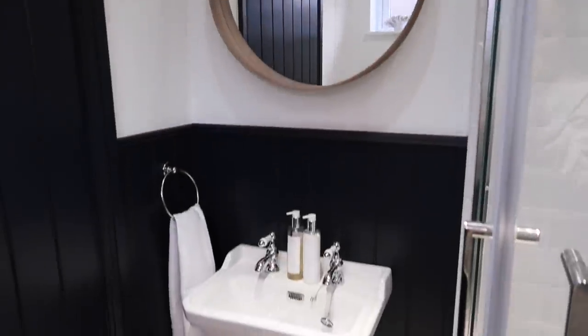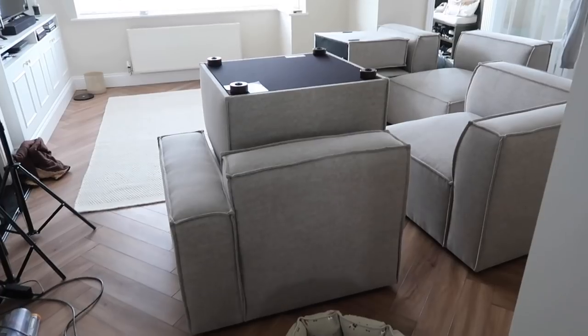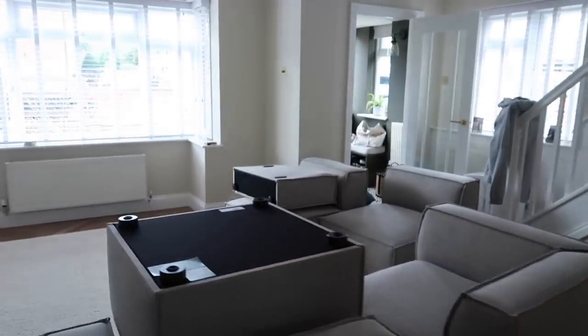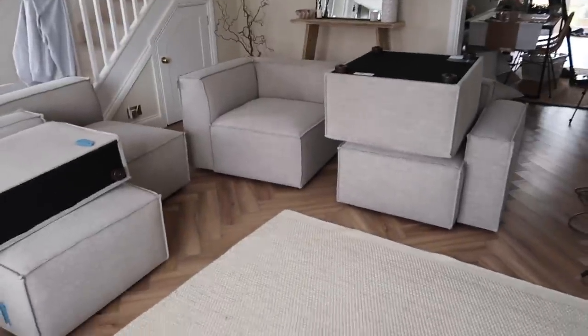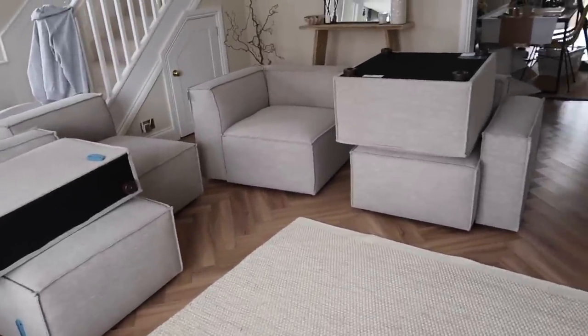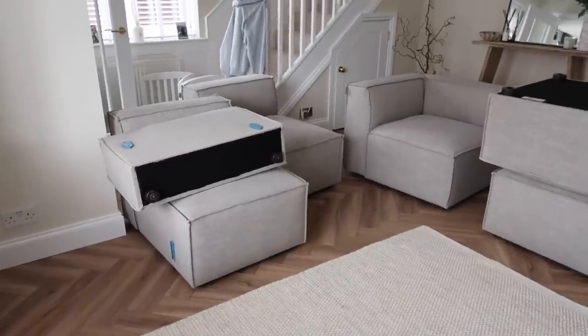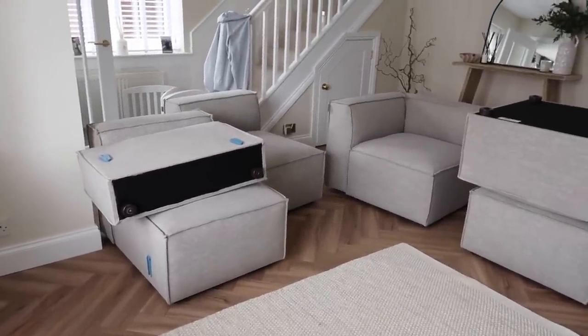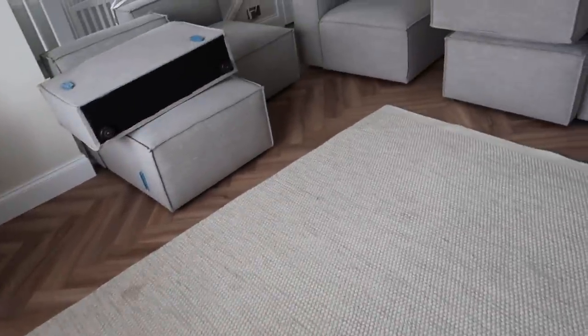So this is what we have been working on basically every weekend for the last few months. The house is in a bit of chaos today. You know, it's one of those moments where it will all come together, but right now, a little bit all over the place. So we got out the sofa parts from the boxes last night, but the rug wasn't in the right position, and I just want to reshuffle things around.